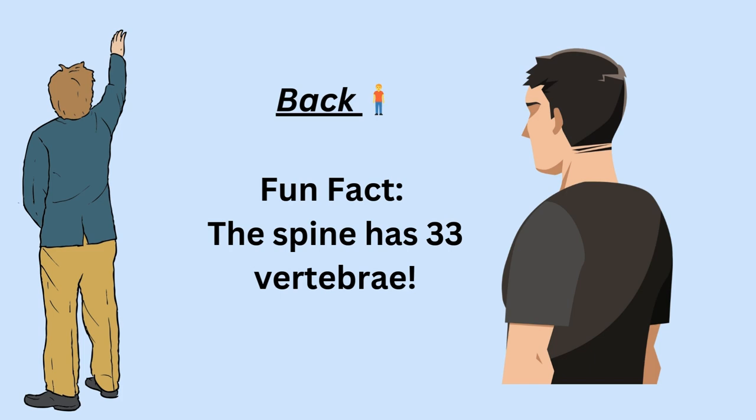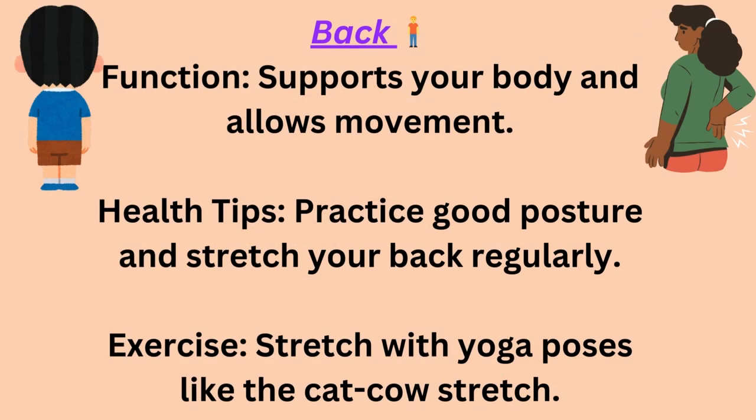Back. Your back supports your body and helps you stand straight. The spine has 33 small bones. Stretch and sit up straight like a soldier to keep your back strong and healthy.